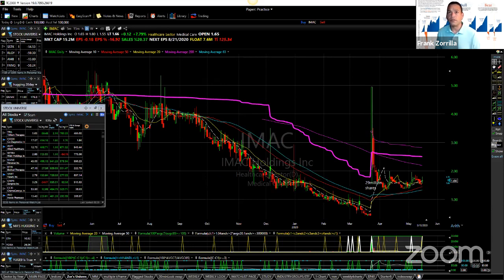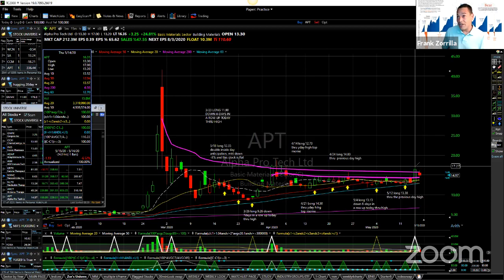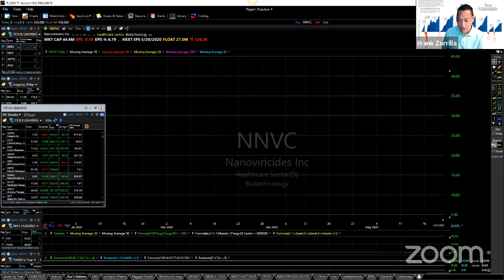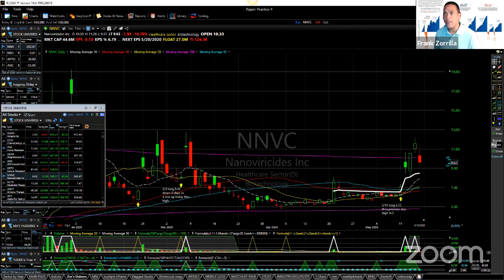Let's see here. Is it scalable? As your account value goes up from 100 to 250, yes, it's scalable. It is scalable. And if for some reason you're having a liquidity issue, then all you have to do is just put a certain liquidity factor. But when you have a stock, let's say, for example, APT that trades 5 million shares, that traded here 15 million shares, you're going to have no issues filling up your account if you've got a $100,000 to $250,000 account. You take a look at NNVC, this thing traded here 12 million shares, 3 million shares. You're going to have no issues with that.